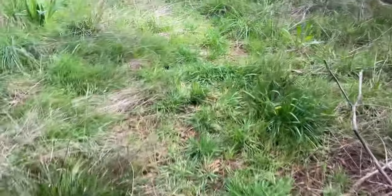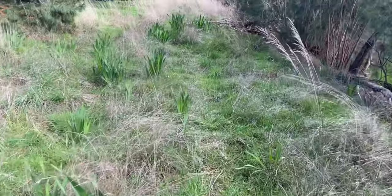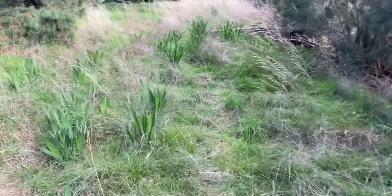People are definitely walking this bit as well, because there's a single path, like a track carved out for a walking path basically.